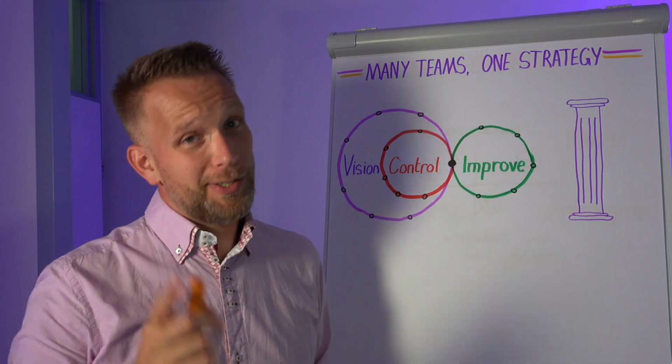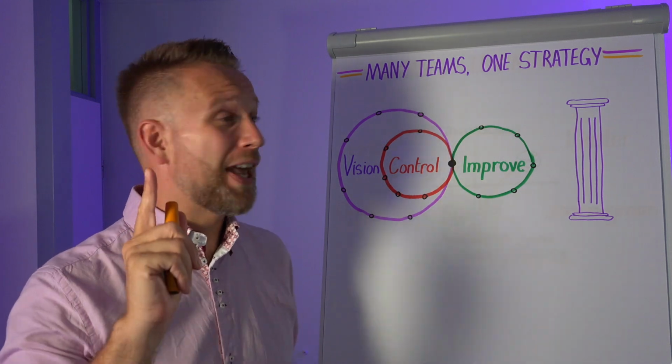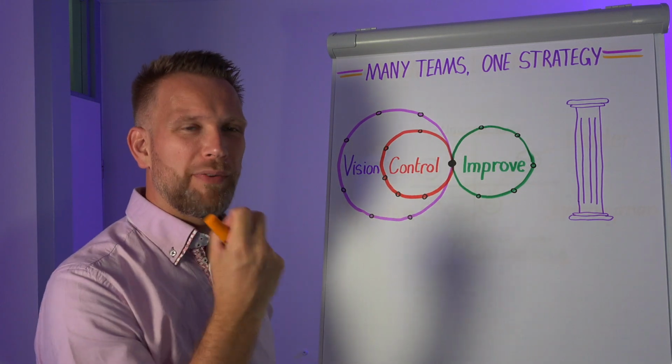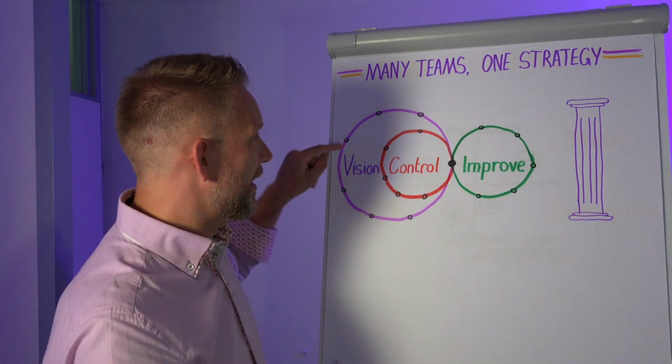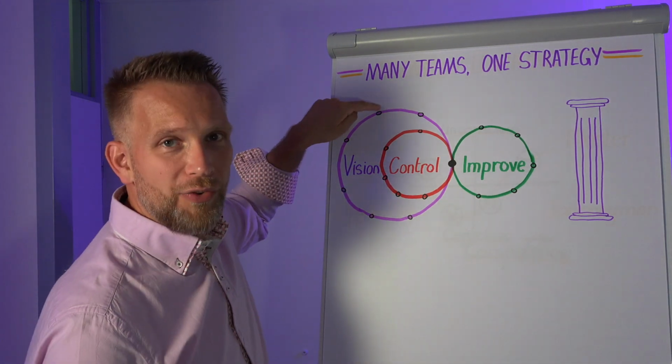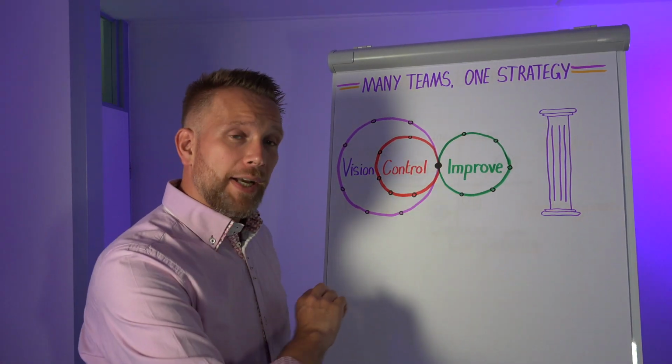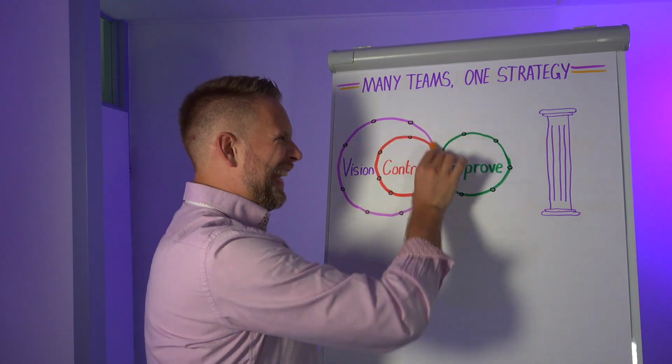Now, in the traditional FSO system, the visioning part is baked into the control loop on the top. And honestly, my FSO colleagues, I would say we need to have a discussion on getting that vision loop out of here, because it's not for nothing I draw it like this, with an extra circle around it, because this has its own cadence.